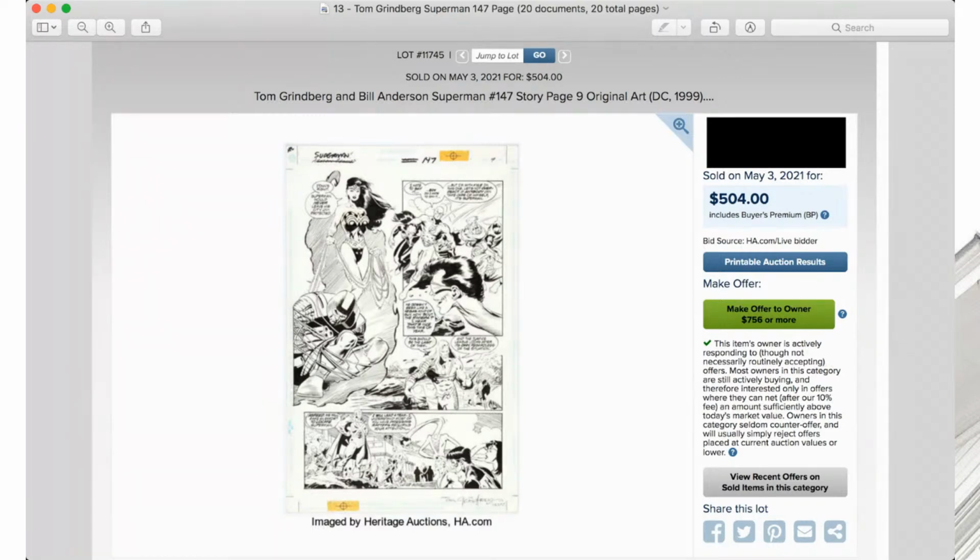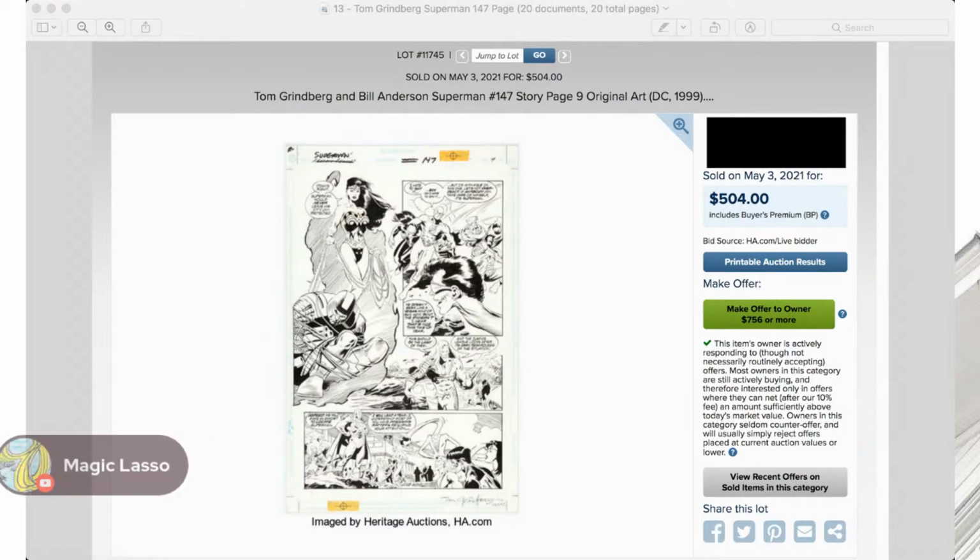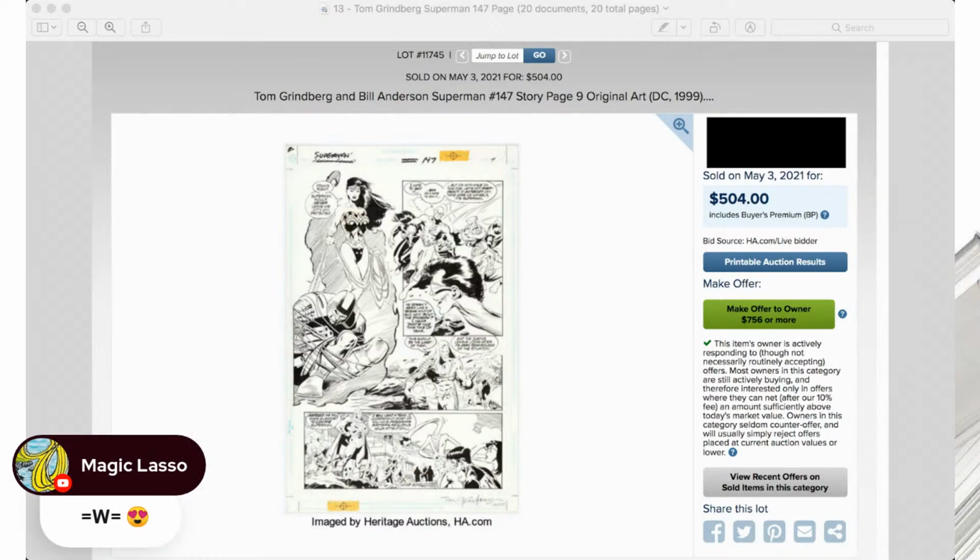I mean, you know, late 90s. This is a 22-year-old page. You're right, cheap. Yeah, it feels cheap, or it just feels like a good deal for the content. All those characters, a great Wonder Woman. Just a really cool DC page. Yeah, I knew Lasso would dig this one. That's a great looking Wonder Woman right there. Kind of regret not being a little more aggressive on this one, but I did let it go. Yeah, definitely a great pinup, kind of like a half splash of Wonder Woman up there. But so much other cool stuff happening on this page as well.